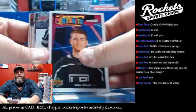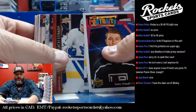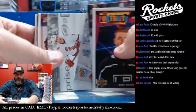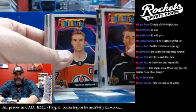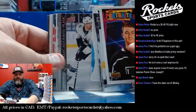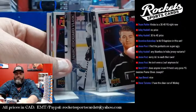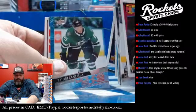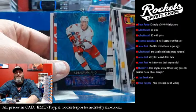Here we go. Gabe Vilardi portraits. Anderson Young Guns. Zach Hyman, our first exclusive. Kiviranta Young Guns. Nice Ben Bishop. Francouz for the Young Guns. I don't know how to pronounce that. Portraits for Connor McDavid. Always nice to get McDavid. We had a French there as well. Mark Edward Vlasic, the Pickle Man. So a couple short prints there. Mitch Marner, cutest player in the NHL. Ty Dellandrea for the 5th time with a Young Gun. I don't know if that's true or not.